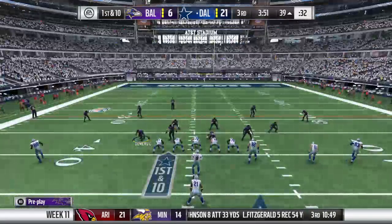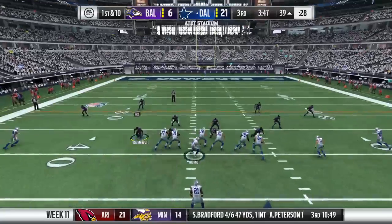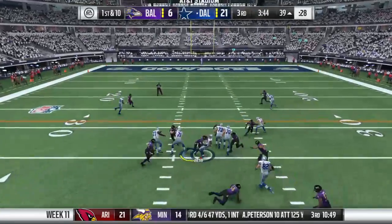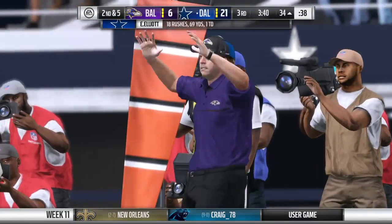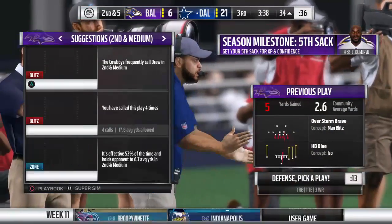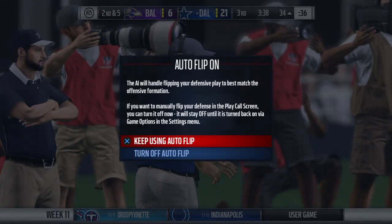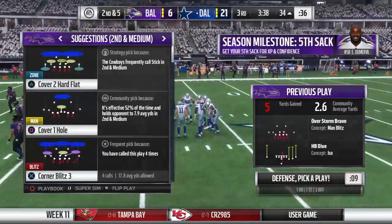And it sprang the big guy, didn't it? Able to dump it over the top to him. Let's go. 50. They'll run with Elliott, and he's able to push his way forward here for a good little gain. 5 yards is the tally on first down. That brings up 2nd and 5. And that's exactly what you want on a first down run. Pick up 5 yards, bring up 2nd and 5.